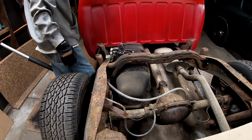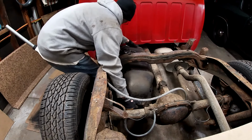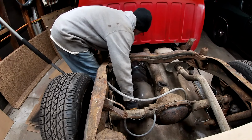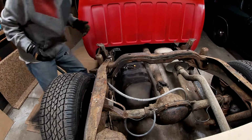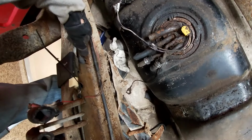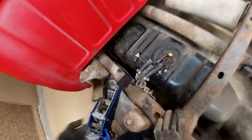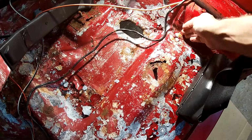Not much gas in it, but there we go. This bracket here was grabbing the fuel lines. I hope it didn't damage them. Doesn't feel like it did. They are really cramming some stuff in here. Okay, it's out. There's a lot of filth. Let me get this truck up a little higher and I'll get it out of the garage because it stinks. The one spot in the floor that's rotted through, the tank comes right up to it.